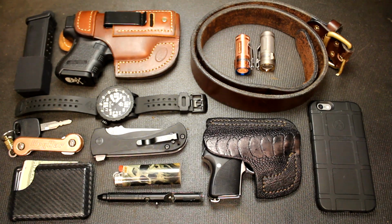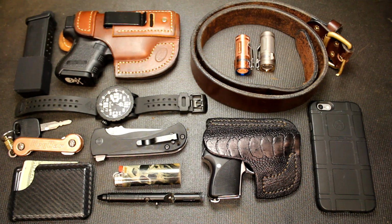One of my philosophies on EDC is I want to carry the best gear that I can carry. I mean, if I'm going to invest my life into something, the EDC to me is one of the best to do so, because it's something that I use every day, something that I need, I pull out. These are things that are convenient, things that I've found that just work for me.